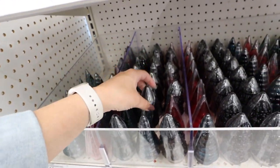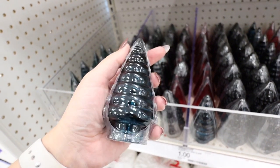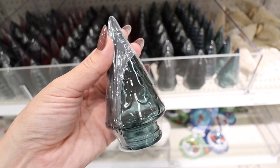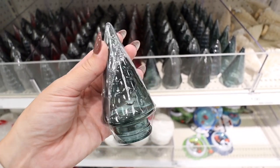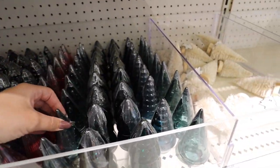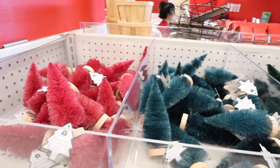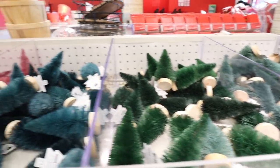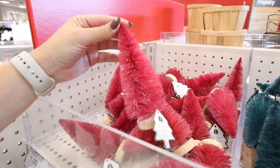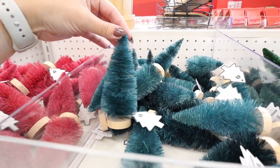Oh my gosh, I can't get over how nice these are. Then there's also this one. This is a blue, so maybe I'm missing one of the colors in the trees down there. Really pretty blue color. And then here's that mermaid scale one, but this is in a sagey bluish green tealish color. There are literally so many. These are fully stocked. They also have a bunch of these bottle brush trees. So they have pink. These are a dollar a piece. These are most likely gonna come in a larger size as well. So they have pink. Then they have this really pretty deep teal color.